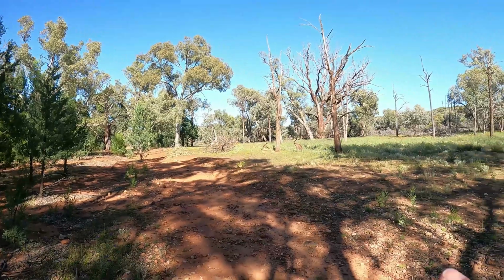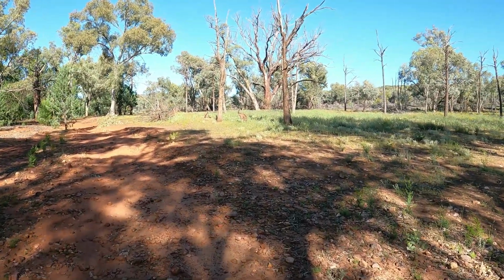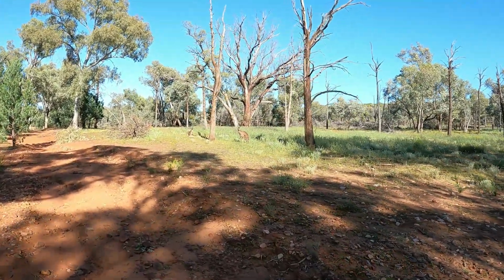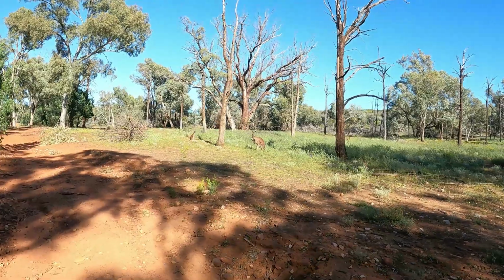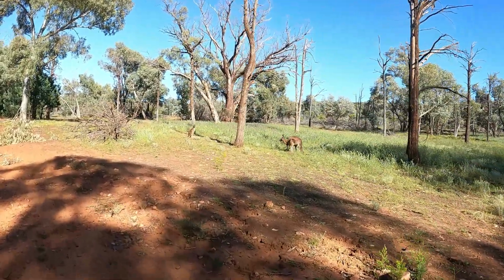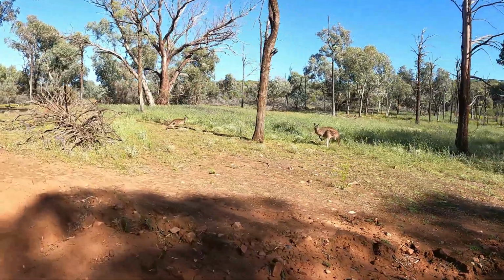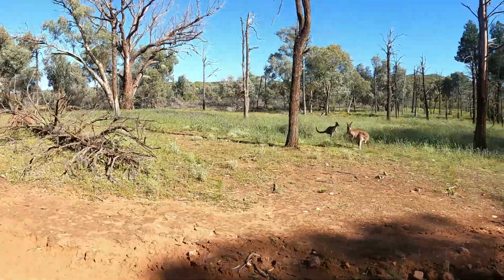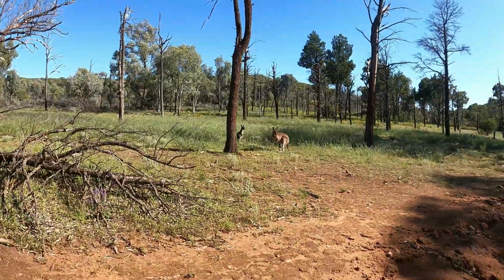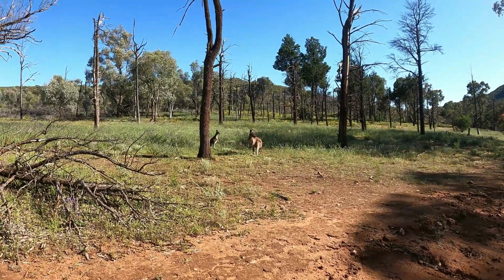And there's some euros. Mama with her adolescent joey, they're called euros. They are Flinders Ranges animals. Normally they're quite scared, but not scared of me. I don't think they feel threatened. And I don't want to do anything to you guys. Thank you for staying. That's awesome.